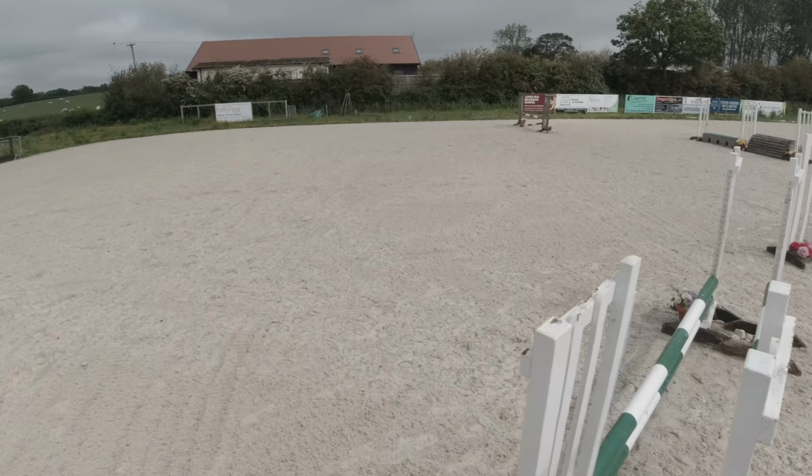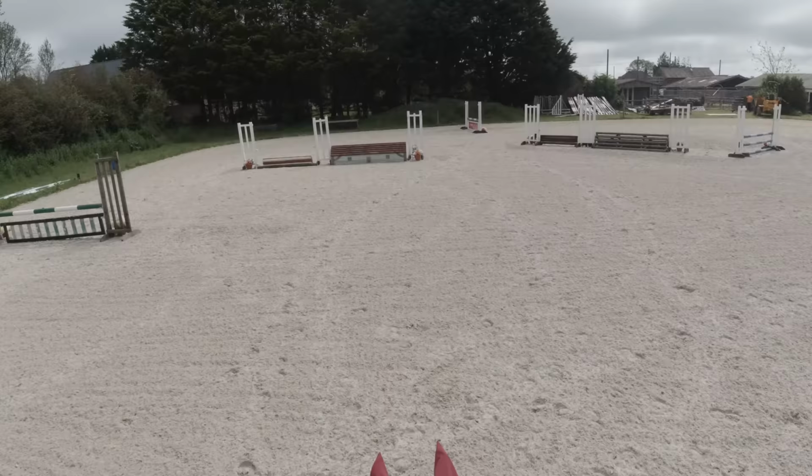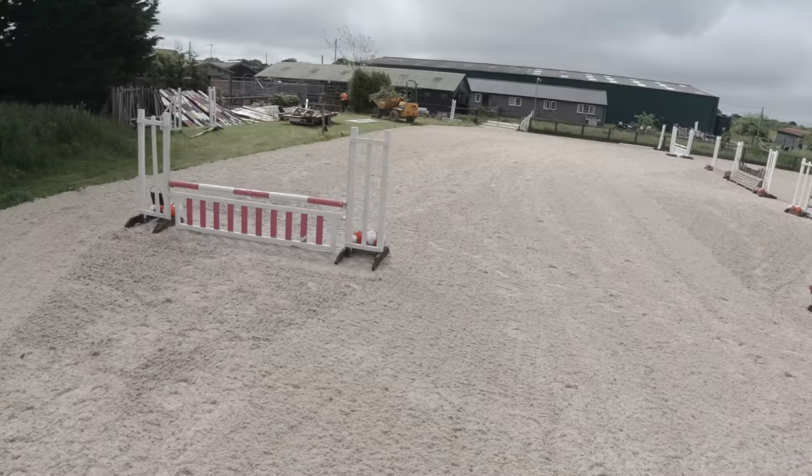For this turn, I really had to have my outside leg on to try and get us straight to this slightly skinnier fence. Again, we got a little bit of a chip in, and then here his canter got very irregular, so I had to really sort of calm him down, get him back in that nice rhythm. So I did decide to trot here just because the canter was a little bit erratic.